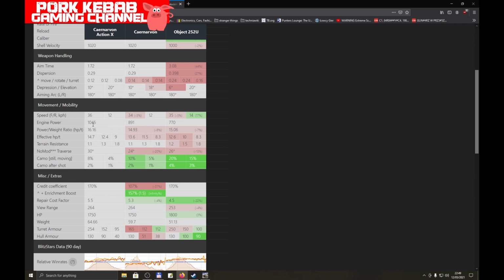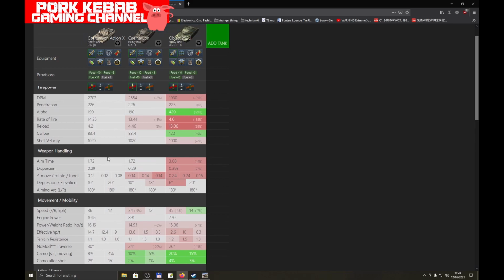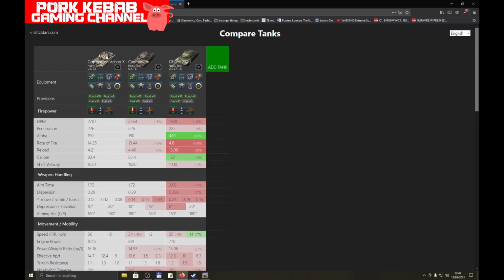That gives us 2 kilometers per hour more than the regular tank. So as you can see, they are very similar. Plus the Caernarvon Action X has boosted armor, seriously boosted armor. So if you like the British line and if you like Caernarvon, this Action X is going to be even better for you. That's going to be a fantastic tank to buy. Of course, the price, 10,000, is quite a lot for a tier 8 premium tank, but it's only up to you.